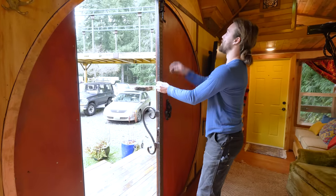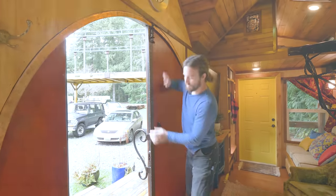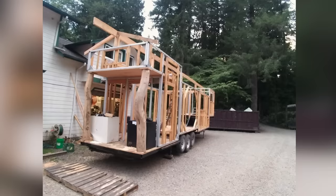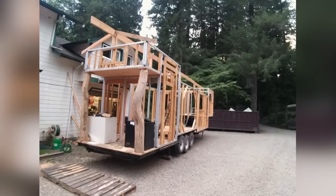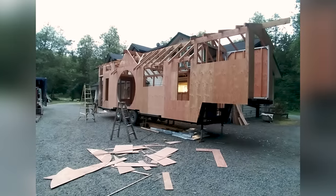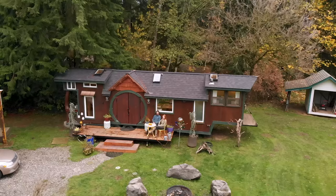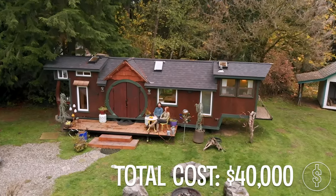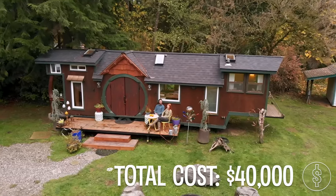This tiny house was actually surprisingly affordable to build because I was able to construct my own chassis out of recycled steel. I constructed my own wall frames out of aluminum reclaimed box tube and used a lot of reject materials from mills. So I was able to build this for about $40,000, but the amount of labor that goes into that is absolutely incalculable.